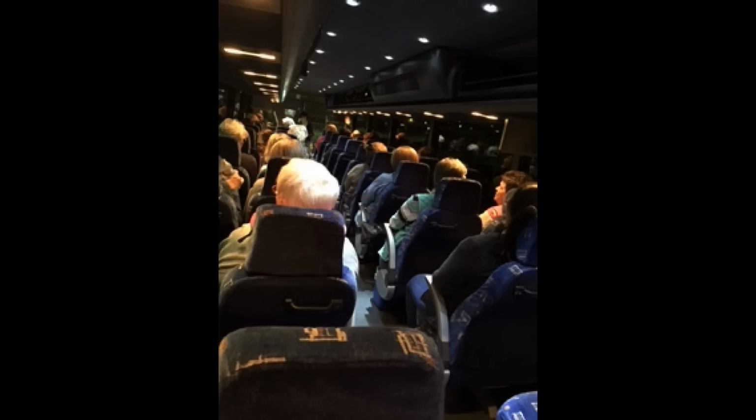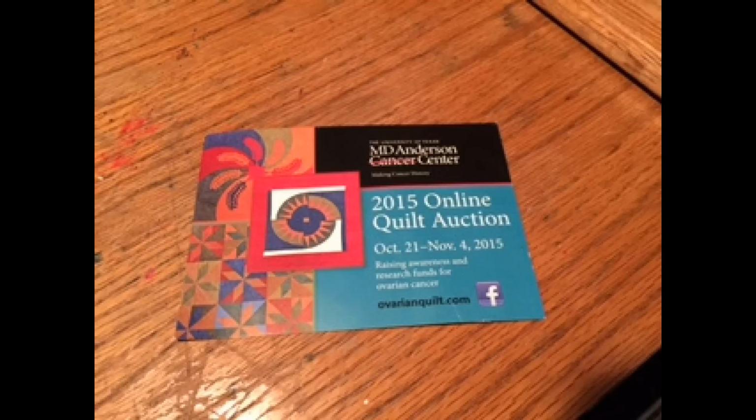And so this is us excited to go home, and it started getting late, and so this is us on the bus at night. I also want to remind everybody about ovarianquilt.com, the lady who talked to me earlier. It says that the auction is still going, and so if you want to do any donations and bid for one of those beautiful quilts that I took pictures of, that is still going on, or if you're a quilter and you want to donate a quilt to help research in ovarian cancer, she would love new participants.